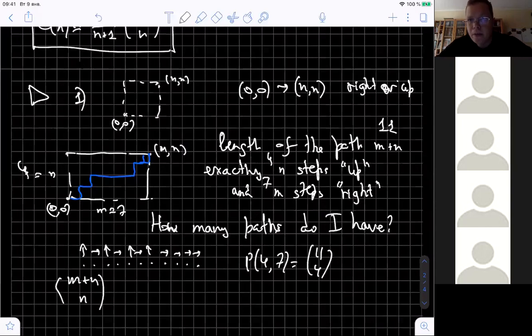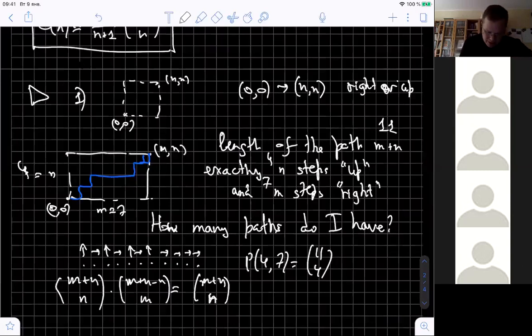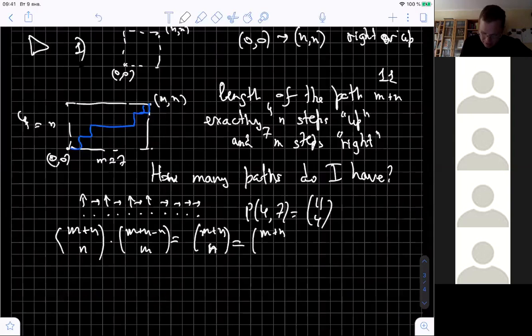Sir, so will it be m plus n choose n? Yeah, times m plus n minus n choose m. But the second one is just one. So it's just exactly m plus n over n, the multinomial coefficient. What about if it's m plus n choose m first? It will be the same, by the symmetric property. Yeah, of course, because you can choose either which steps are up or which steps are right.